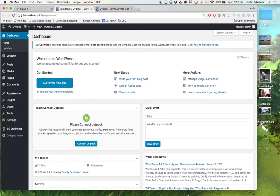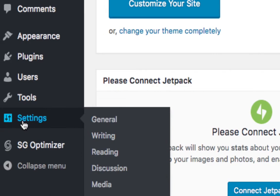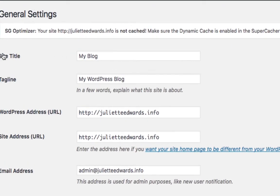So for starters, we're just going to go down to the settings here, and I would always suggest starting there just to make sure that all of the settings are what you want, because it's going to have all these defaults in there, and you'll notice. But in the WordPress general settings, that's where you can change your site title.